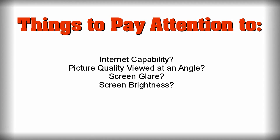Screen brightness is also something to consider. If you're going to be watching this TV in a room that is generally relatively bright, and you may be watching it often during the day, then you want to make sure that you're using a technology in a TV that is bright enough to overcome that so that it doesn't look washed out. Now, oftentimes plasma TVs tend to not be quite as bright as LCD or LED TVs will be, and so therefore in a brightly lit room that can be an issue.